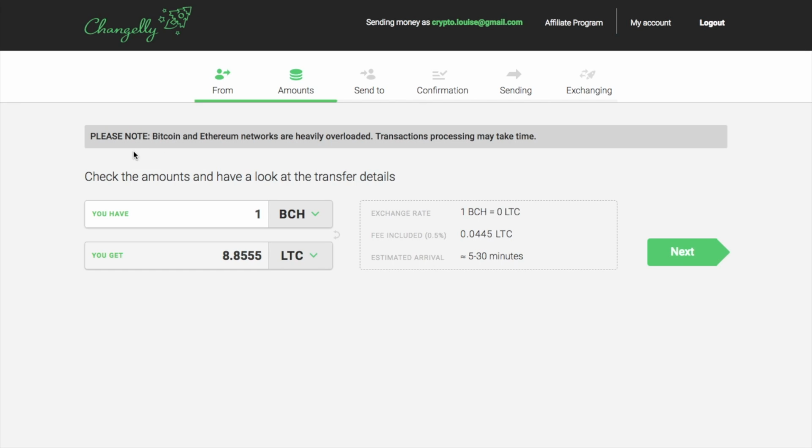So now that we're here, you do need to note that Bitcoin and Ethereum networks are heavily overloaded and transaction processing may take some time. So although it is saying on some of these that they are 5 to 30 minutes, you do have to be aware that the networks are heavily overloaded at the moment with the influx of people getting into cryptocurrency. So there are delays when you are exchanging these through, and it will depend on what type of coins you're exchanging from and to.